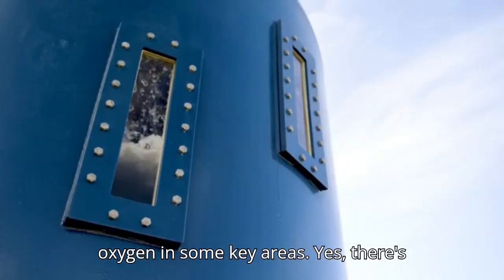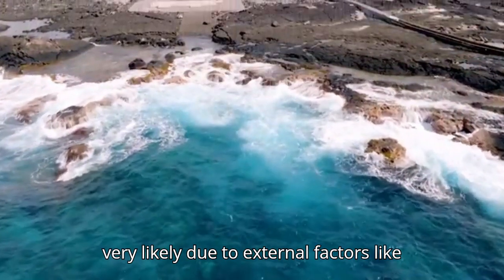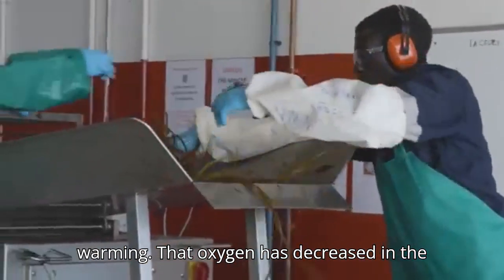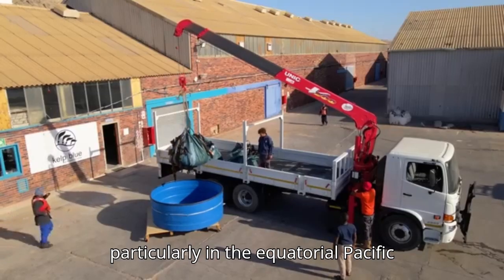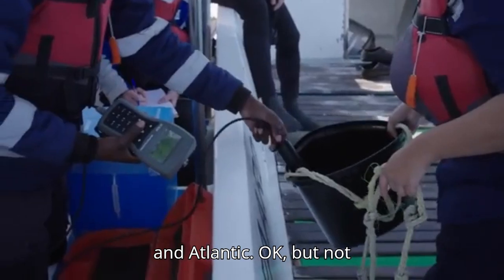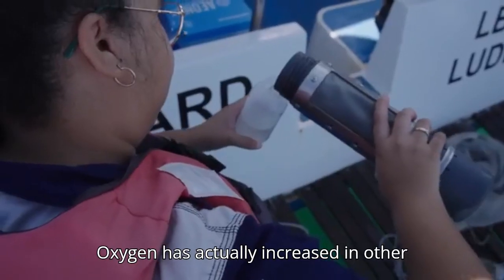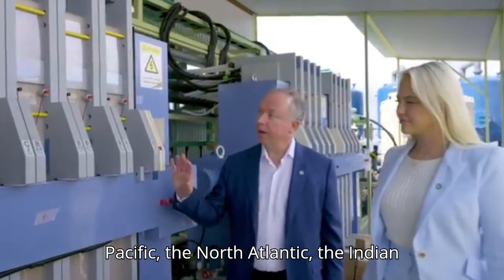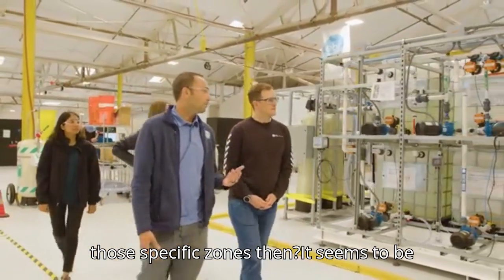Less oxygen. In some key areas, yes. There's medium confidence, but it's considered very likely due to external factors like warming that oxygen has decreased in the upper layers since the 1960s, particularly in the equatorial Pacific and Atlantic. Okay. But not everywhere. Interestingly, no. Oxygen has actually increased in other areas, parts of the North and South Pacific, the North Atlantic, the Indian Ocean. It's variable.